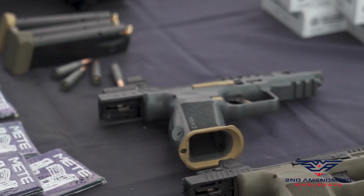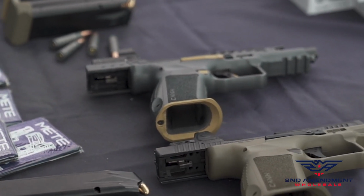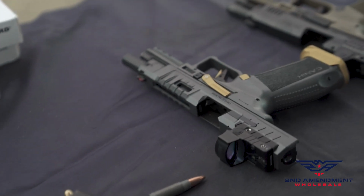And then comes CANIK. CANIK has just had this meteoric rise over the last couple of years. We introduced the Mete line about 6 months ago, the Mete SFx and SFT. Those guns have done very well, from the ergonomically redesigned platform to modularity, double undercut trigger guards, and internal mag wells. Now we just came out with the CANIK Rival. We have the Rival and the Rival Dark Side, which is the same gun, just all black.